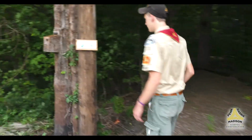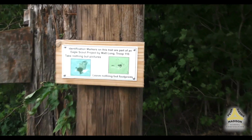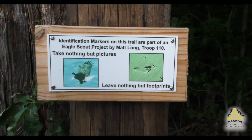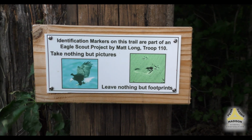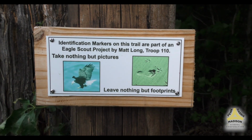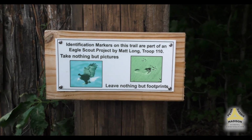So over here, as you can see, this is my identification marker that states that we're going to have markers throughout the trail that you can take a look at. They should be permanent and last as long as they can, and have some nature evidence pertaining to wherever it's located, as well as a fact that you can learn while walking on the trail.